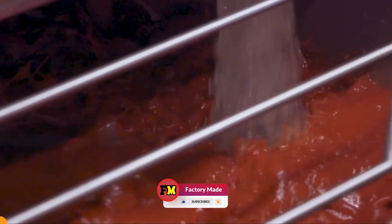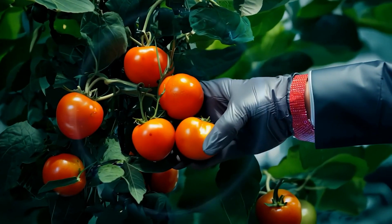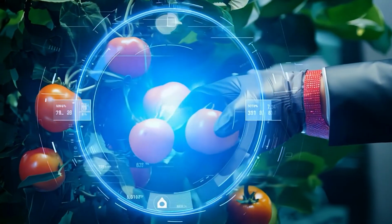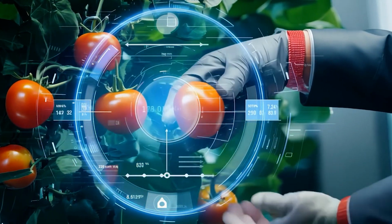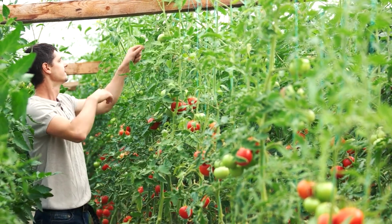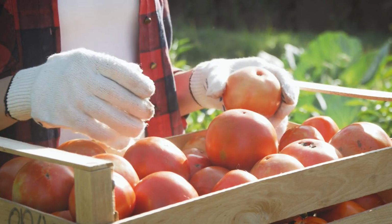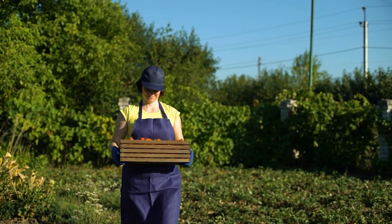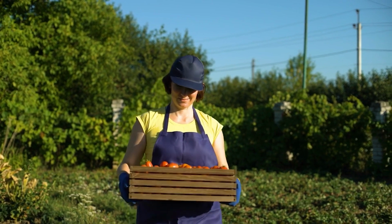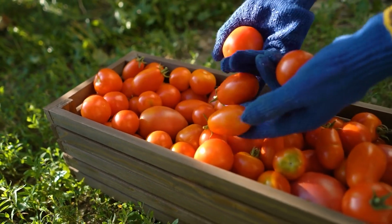ketchup manufacturing. Every bottle of ketchup begins its journey on vast tomato farms, where thousands of acres are dedicated to growing the juiciest and most flavorful tomatoes. These tomatoes are carefully monitored for ripeness, color, and taste before they are harvested at peak perfection. Farmers use advanced agricultural techniques to ensure a high yield of quality produce, free from blemishes and rich in natural sweetness.